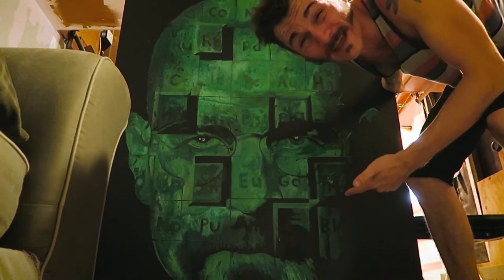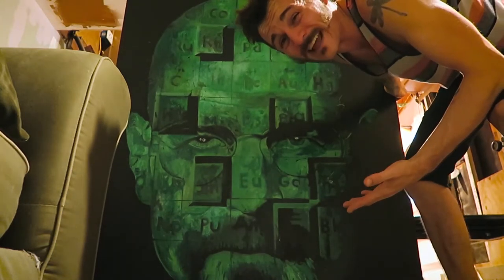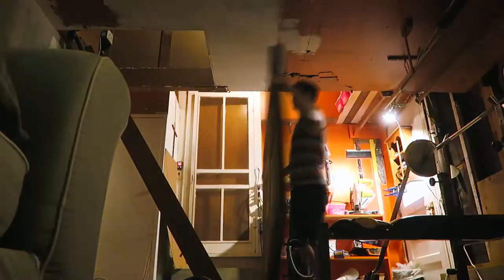This is a Breaking Bad painting that I did a few years ago. Really want to hang it up in my house, but it's too big to hang anywhere. I don't have enough wall space. Sorry, Heisenberg, you're gonna have to hang out in the attic. Okay, never mind. The painting's too big. I'm gonna have to hang it up out here.